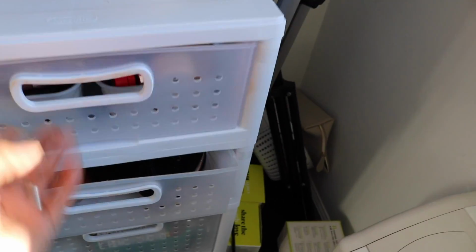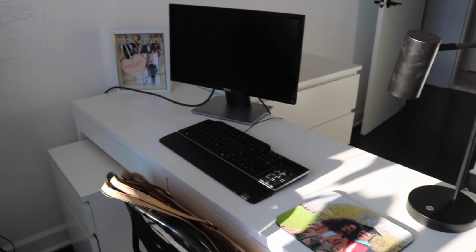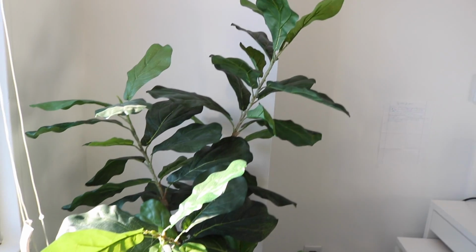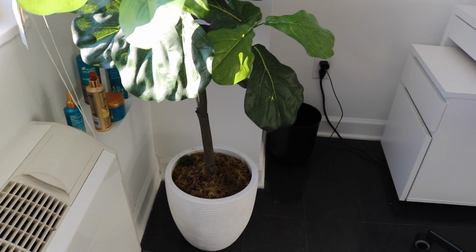No, Target. On this side, I also have a corporate job, and having 2 monitors at home helps tremendously. So I bought it with a keyboard and then a desk from IKEA and a chair from IKEA, and then another side storage for files from IKEA. This awesome fig tree that everyone asks about, it's from Home Goods, and I snatched it pretty quickly.